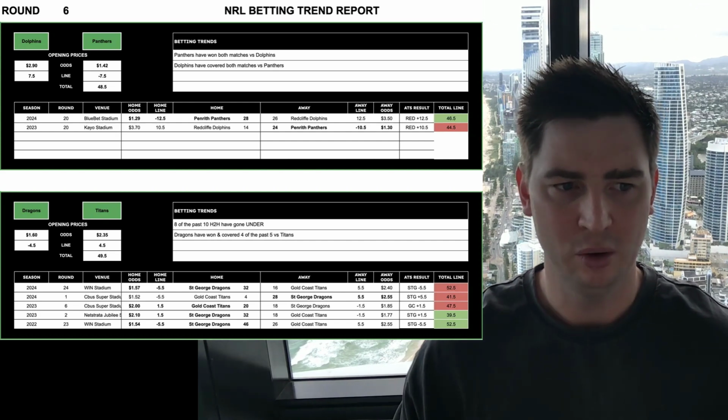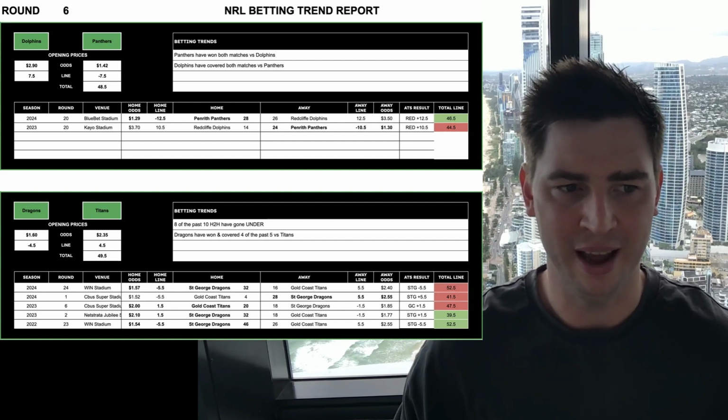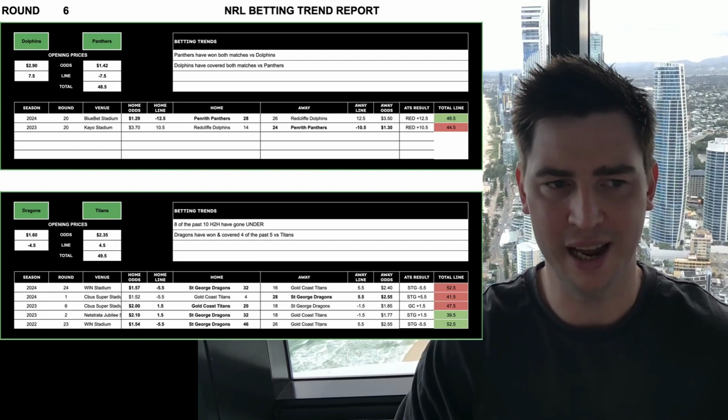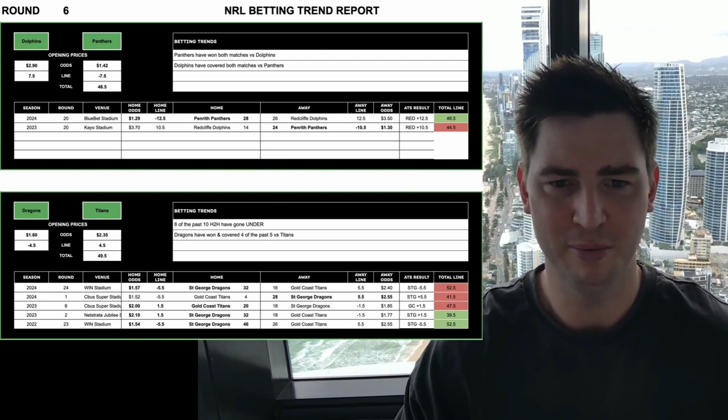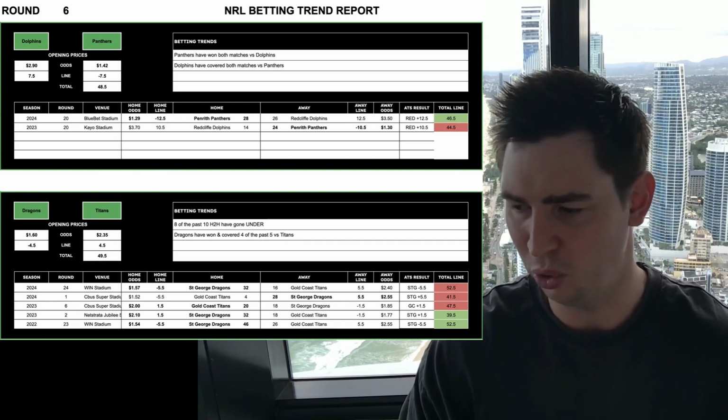Last time they met was round 24 last season, and there was a 52.5 point line, 48 points scored, so went under there. And then they also met down in Sydney in round 1 with a 41.5 point line, Dragons winning 28 points to 4. So you can understand why the bookmakers have moved their previous line down from the 52.5 down to 49.5.